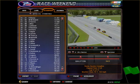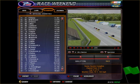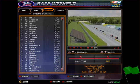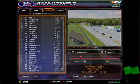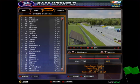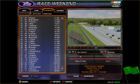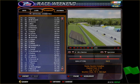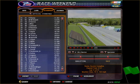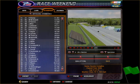Dale Earnhardt Jr. in 29th, Michael Annett in 30th, Landon Cassill, Heartbreak of the Day, in 31st, Ricky Stenhouse Jr. in 32nd, Kasey Kahne 33rd, not a good day for the Hendrick guys, Joey Logano in 34th, you got the 32 in 35th, and Sam Hornish, who led a lap today, 36th. Then you have the 7 car in 37th, then the 13 in 38th, 23 in 39th, 47 in 40th, 27 in 41st, then the 2 in 42nd.